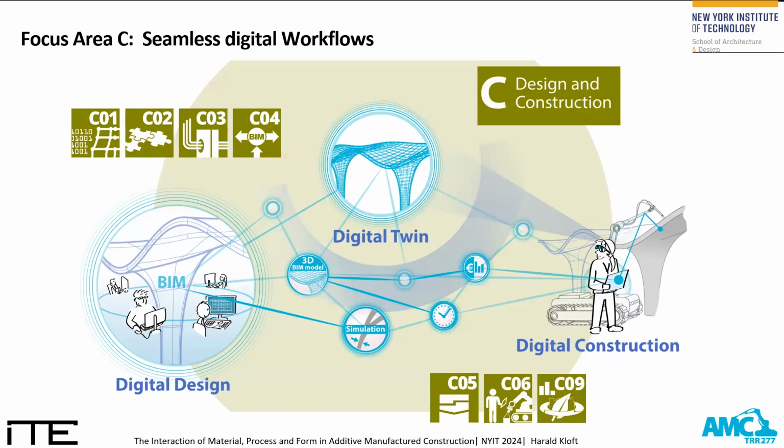And this is the C area, design and construction, what I mentioned before, because it's a digital process. So we now have the ability to connect the digital construction side with the digital design side by digital twinning. This is also new: it is not that we just replace traditional construction by additive manufacturing and keep the sequential process planning and then build as planned. No, we can start to construct much earlier because we can also give information from the construction site back to planning and make it much more interactive than it is today.